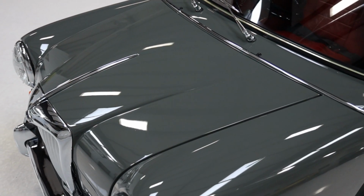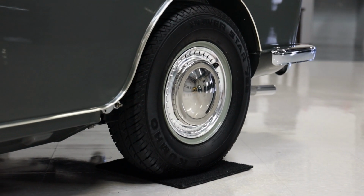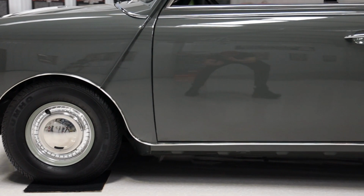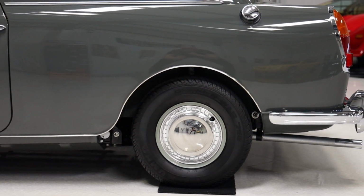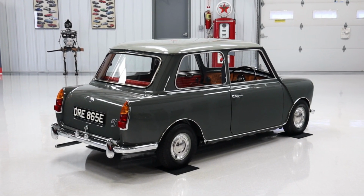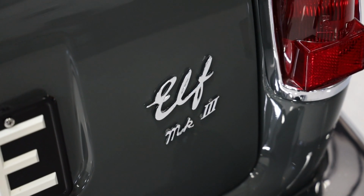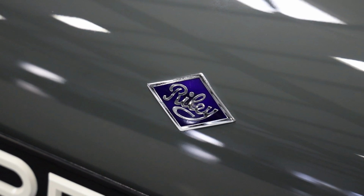The Mark III, launched in 1966, featured roll-up windows and door handles, which were not seen on the Mini until 1969. The car was killed off with the axing of Riley models in 1969. In total, 30,912 Riley Elfs were built. With such low production numbers, these cars are very difficult to find, especially in Concours restored condition. So that kind of gives you the overview of Riley.